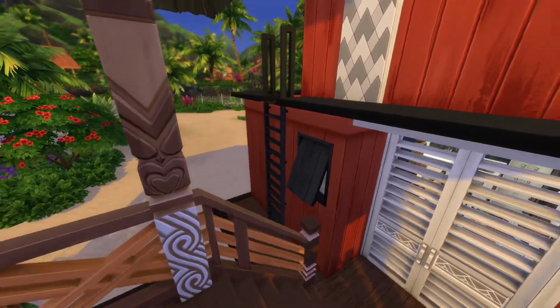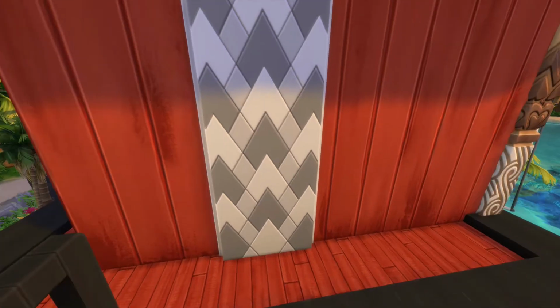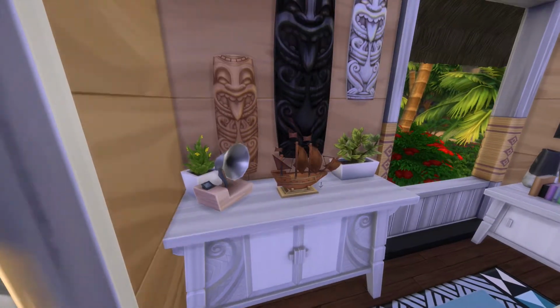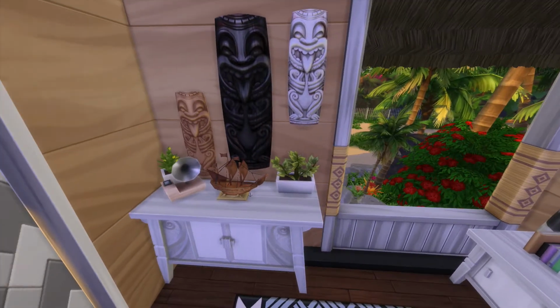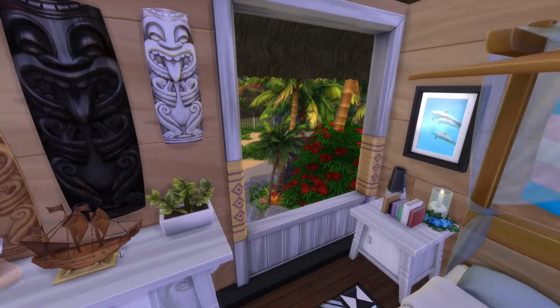I just realized that lamp is clipping. Oh wow, it's already done. So this is what I was saying about the stone that I kind of add to create a little bit of separation. So we come in here, we have this really nice decorated area right here with some clutter and some plants just to keep it a nice balance and it's not too much.